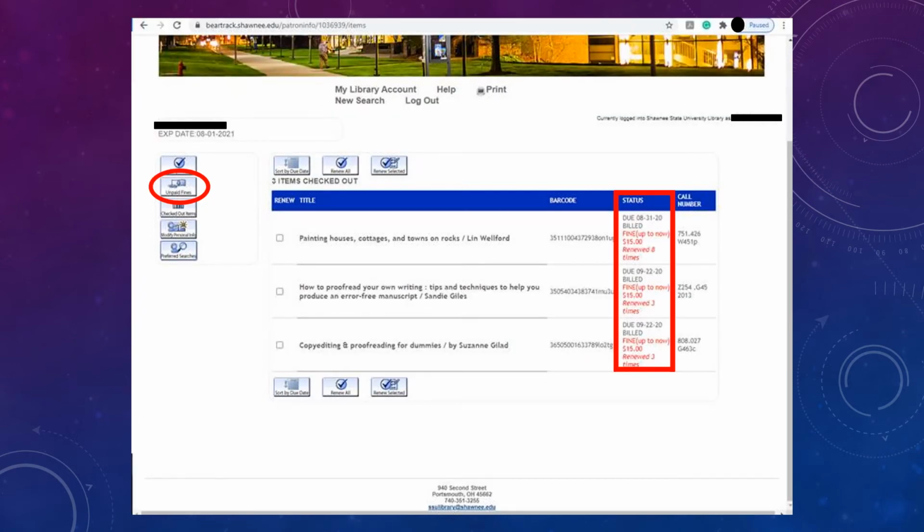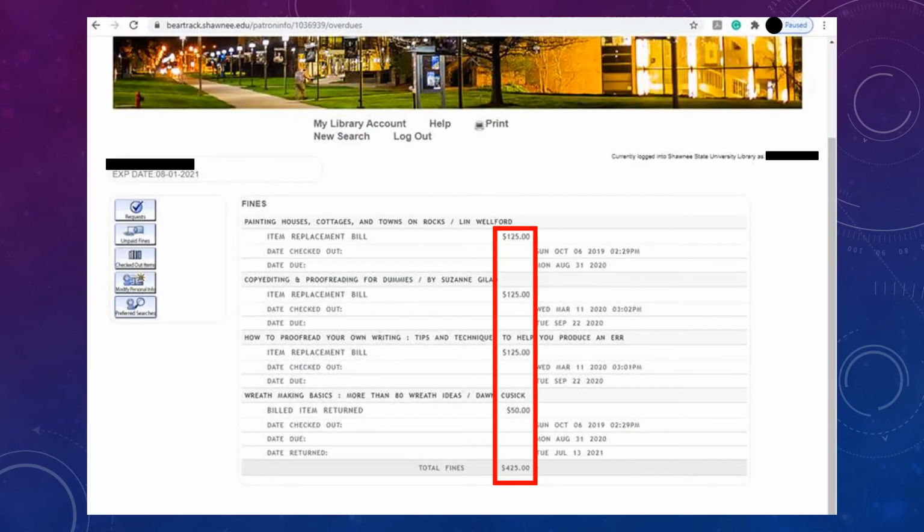Should you have any overdue books, they will show a fine over in the Status column. You will also have the option to view these fines by clicking on the left side button, Unpaid Fines. Here you can view the individual amounts due and the total amount due. However, you cannot pay fines here. You must visit the library in person to pay a fine.